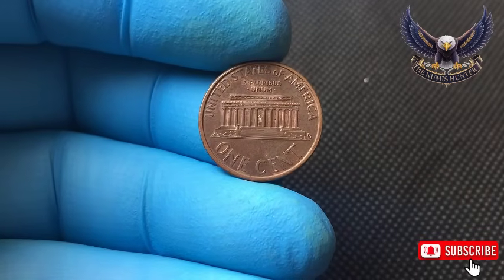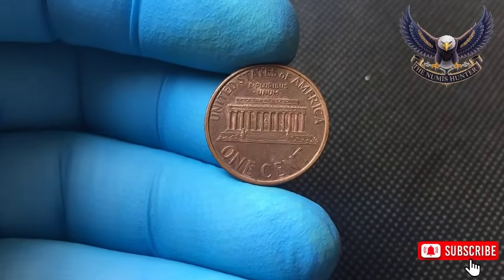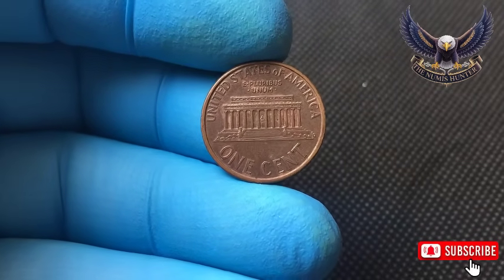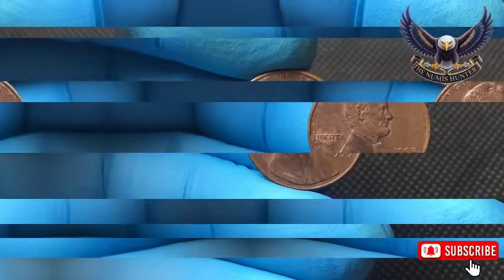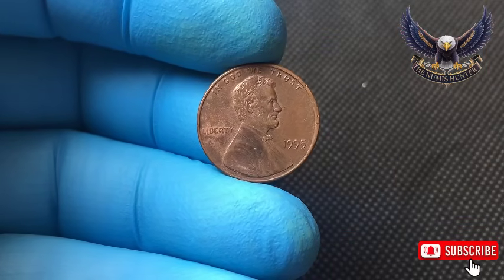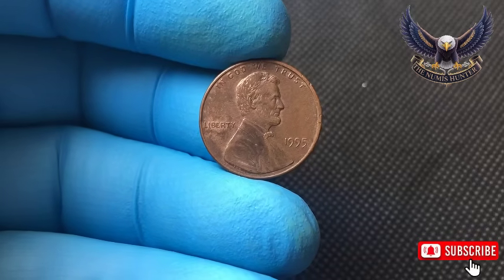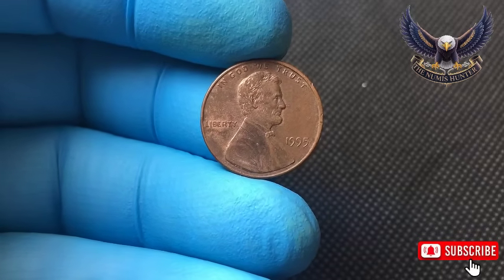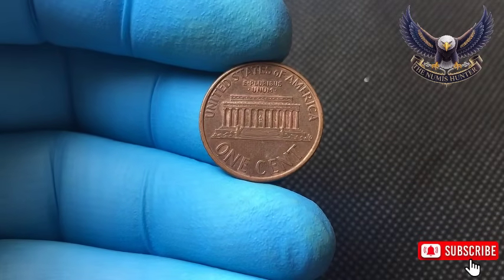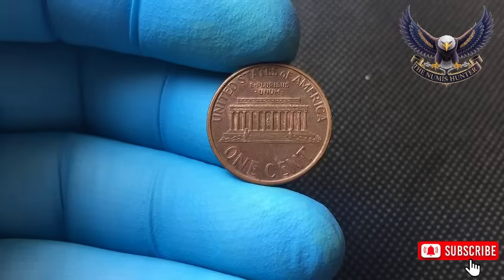Let's set the scene for 1995, because this particular year holds a special, almost legendary place in the world of Lincoln cent collecting. The famous double die captured nearly all of the collecting community's attention that year, with countless coin roll hunters specifically searching for that one well-documented variety, examining roll after roll of pennies obtained fresh from banks across the country, all hoping to spot that unmistakable doubling on Liberty and In God We Trust.